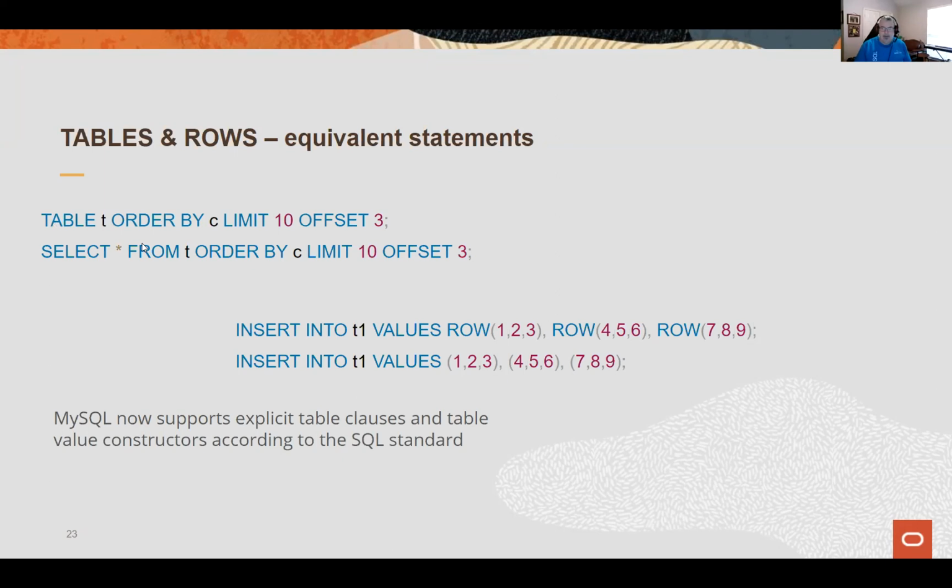And in the past in MySQL, you were used to inserting data: INSERT INTO t1 VALUES (1,2,3) for the first record, (4,5,6) for the second record. Now you can use the ROW keyword to achieve the same thing. Brings us closer to the standard, makes it easier for some folks to port.